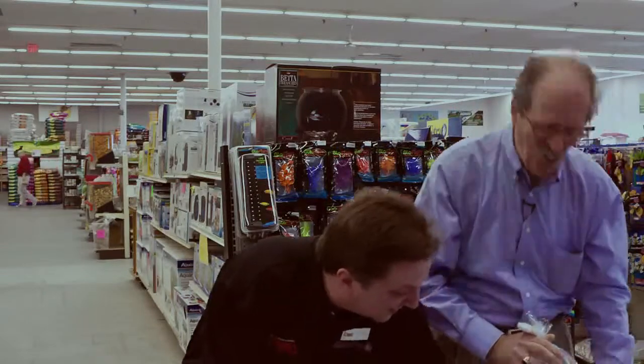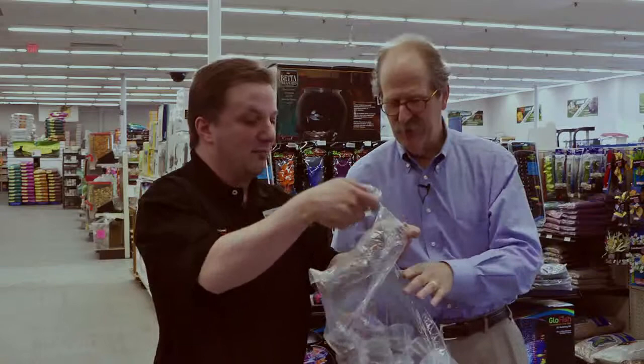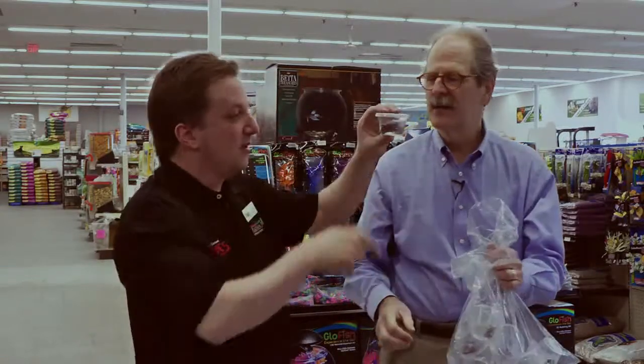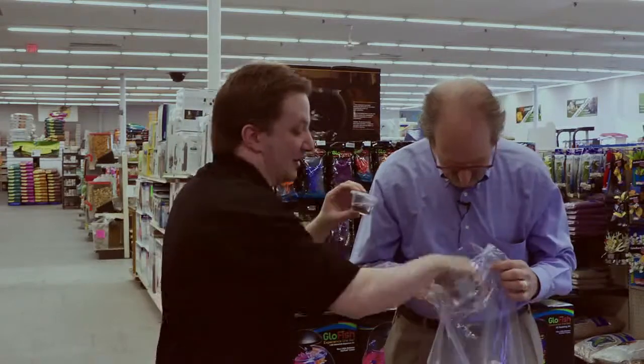Speaking of bettas, you're on a roll. Look what we got here, a bag of bettas. These are smaller, but look at the coloration on the fins. Try and get some nice, prettier ones here.